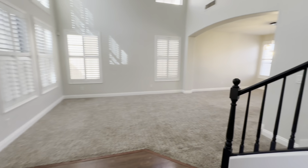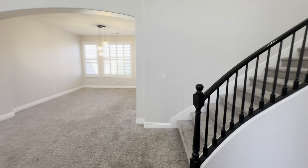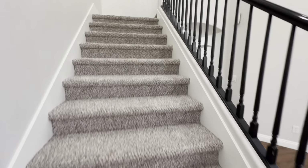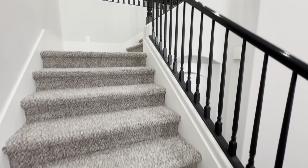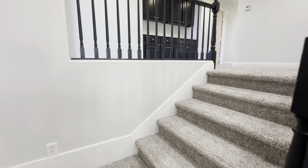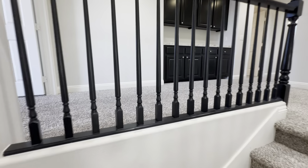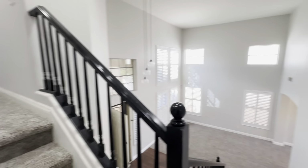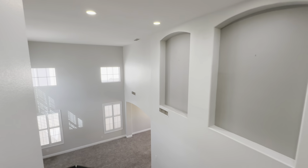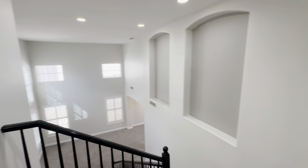But upstairs, you have your amazing master bedroom. And I gotta say, the master bedroom in this home is absolutely massive. And then you pretty much have a little bit of a loft space right here. Not too much. And then let's take a view of downstairs from up here.